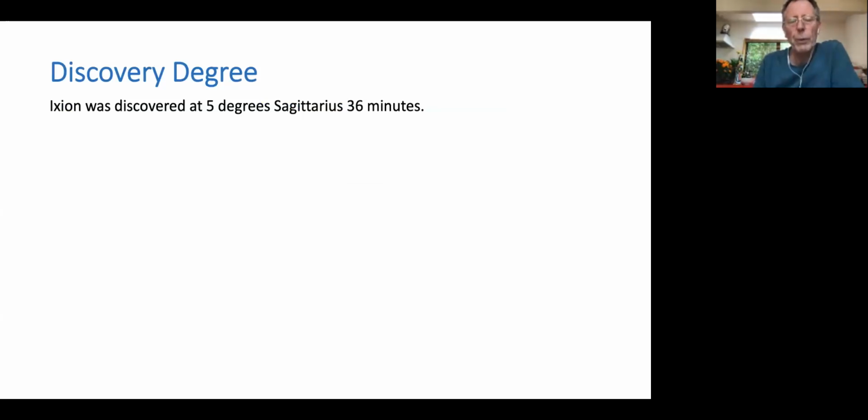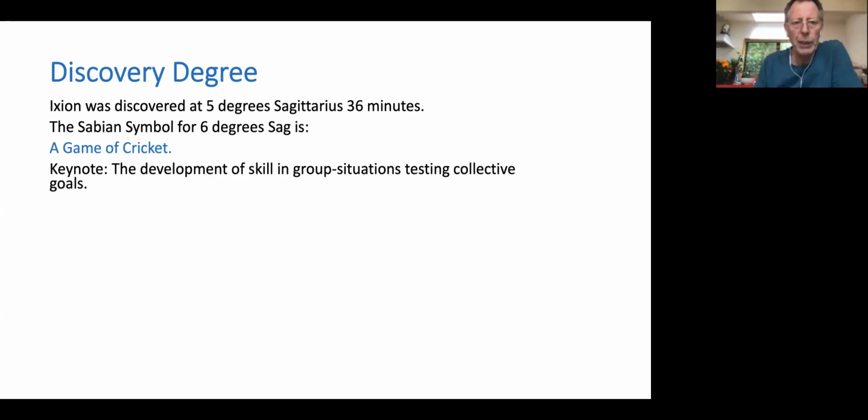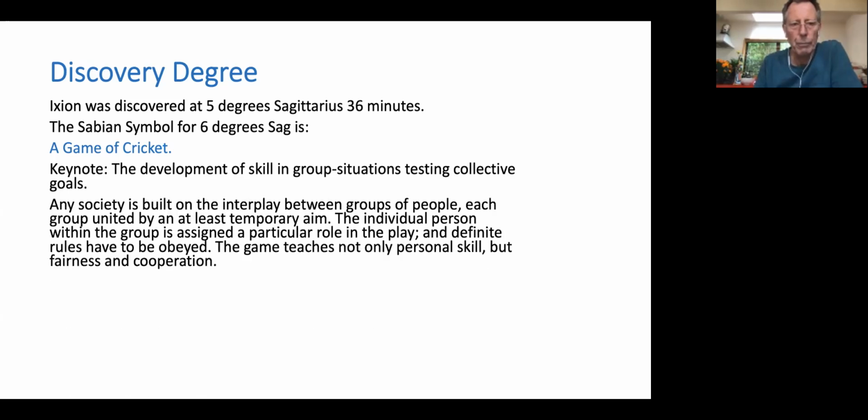All right, so here's another way we can look at these new planets, and that's to look at the Sabian symbol for the discovery degree. IXION was discovered at 5 degrees Sagittarius, 36 minutes. And that's the Sabian 6 degrees Sagittarius symbol, which is a game of cricket. So the keynote here is the development of skill in group situations, testing collective goals. Any society is built on the interplay between groups of people, each group united by at least a temporary aim. The individual within the group is assigned a particular role in the play, and definite rules have to be obeyed. So the game teaches not only personal skill, but fairness and cooperation.